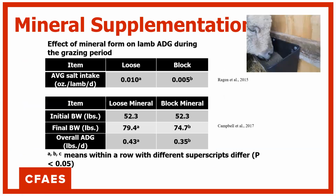And the last part that I wanted to mention here was, how is this mineral being provided? Reagan and colleagues from 2015, although this is salt we're talking about, looked at how minerals were going to be provided. What they did is they compared a loose salt to a block salt. And as you can see here, with our significant differences, those lambs that were consuming loose salt actually consumed twice as much as compared to the block salt. So when given the choice, animals would prefer to consume a loose mineral, a loose salt, and therefore we see an increased intake.